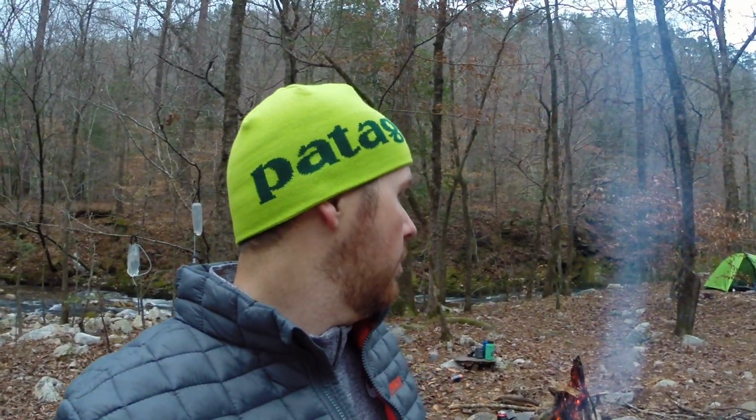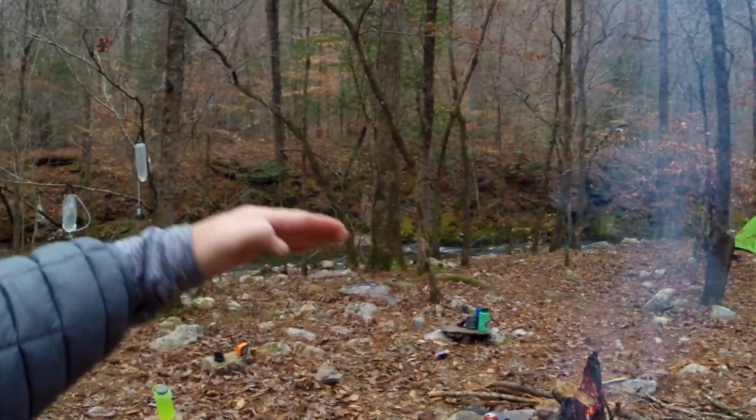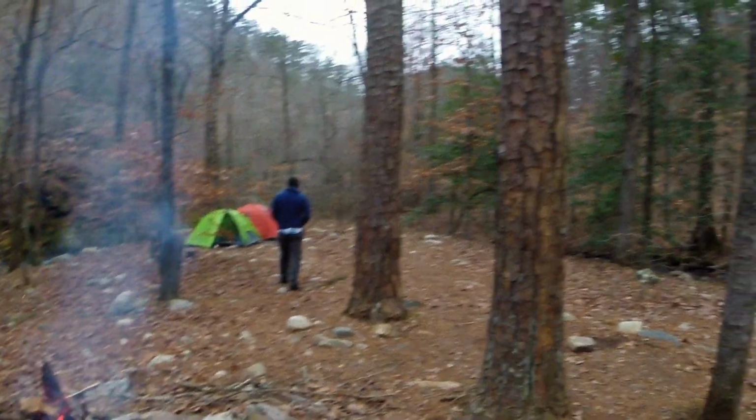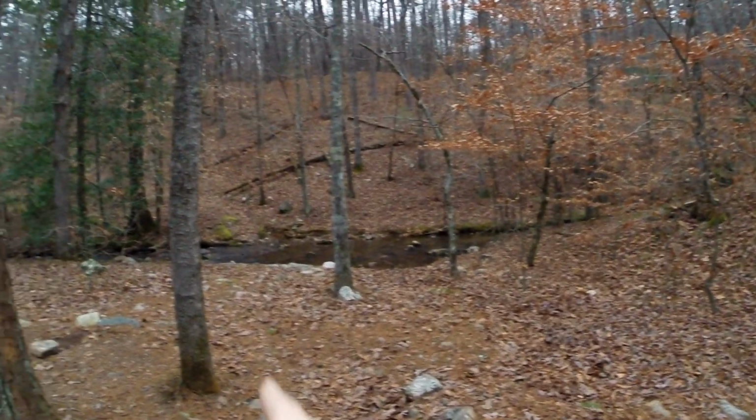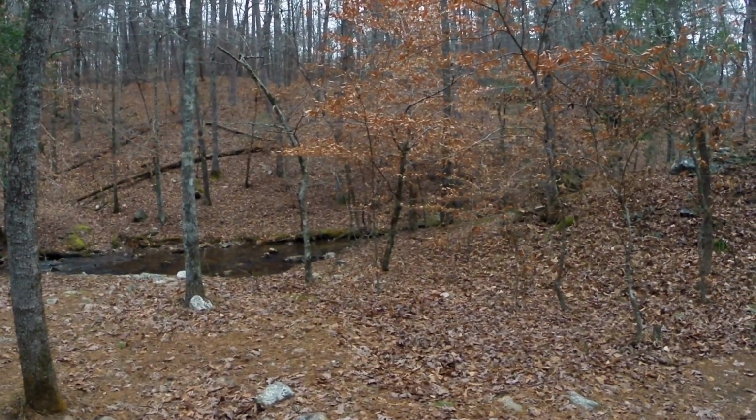All right, so we got a fire going, about to do some dinner. Probably call it a night. So we're at the Y between Katy Creek and Caney Creek. Caney Falls is up the hill and probably about a quarter mile away.